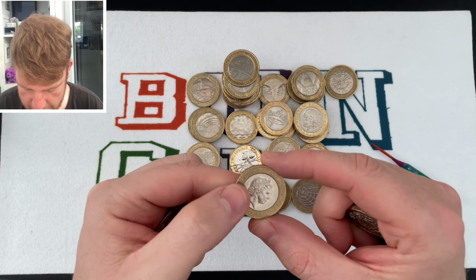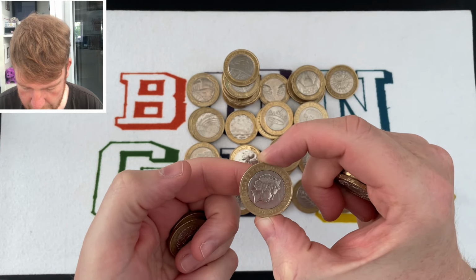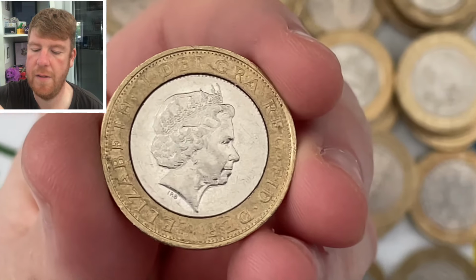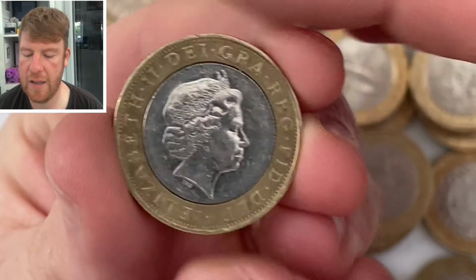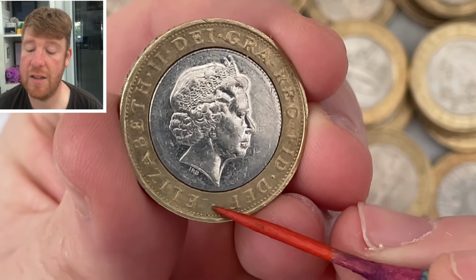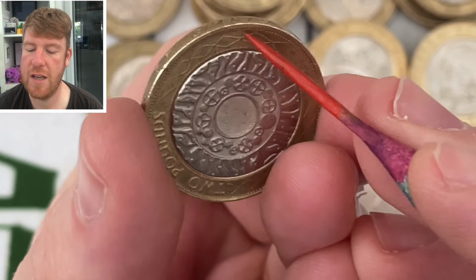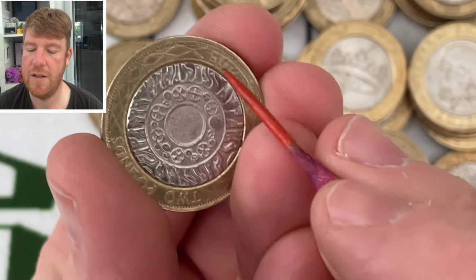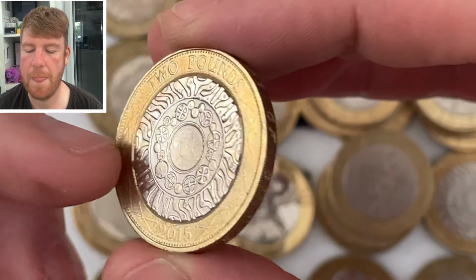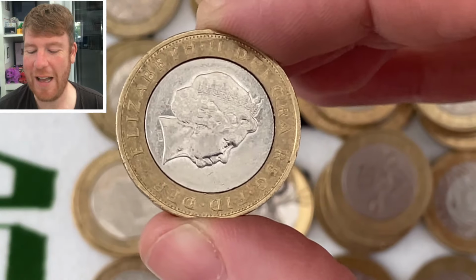Oh, lovely. So I've got a rotation error here, I think. Yeah, have a little zoom in of that. So we hold the coin there. You got that little dot. See, the light is failing me, but there's a little dot there. Can you see? So that dot will line up with the middle of the 2015 on the other side. So here, look, it should say 2015 here, and it doesn't. It's round there. So we've got ourselves a rotation. So I'll spin it round the other way. There we go, and look, the Queen is pointing that way.